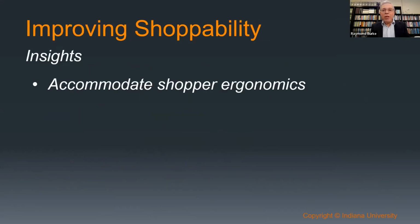So let me just briefly summarize some of the insights from this research. First, it's important to accommodate shopper ergonomics. Think about the physical characteristics of shoppers. How tall are they? Are they right-handed or left-handed? What's their visual acuity? So we find, for example, when people are standing in front of the shelf, they tend to look about 15 inches below eye level. When they're walking down the aisle, they tend to favor products that are on the right-hand side of the aisle, even if they're left-handed.